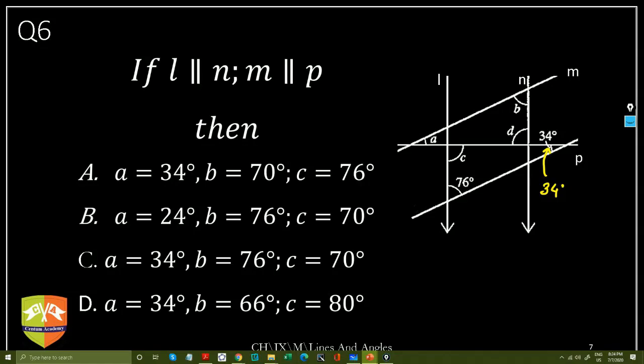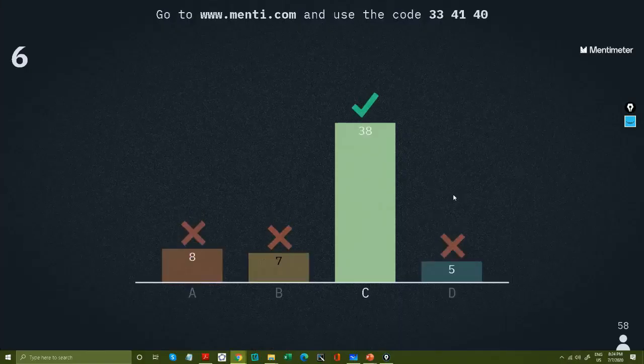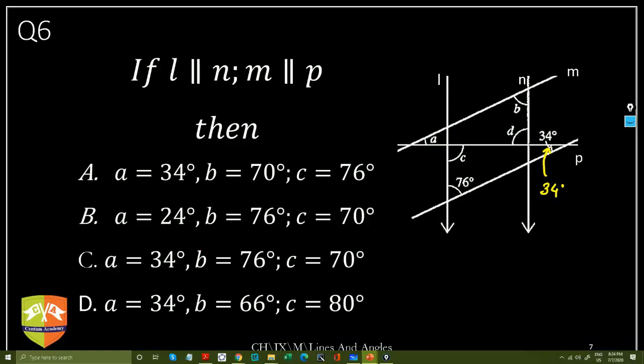So time. Okay, so good. This is the first question after so many easy questions where I'm seeing 38 out of 58 people giving the right answer. So that suggests that none of the topics are easy. But it was very easy. So this is 34.